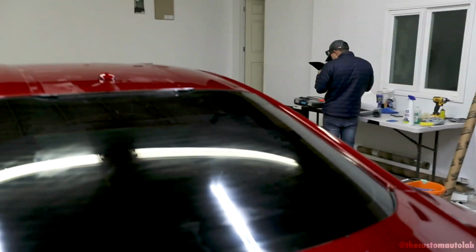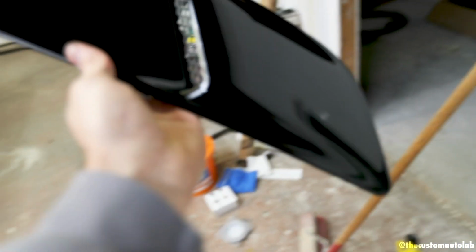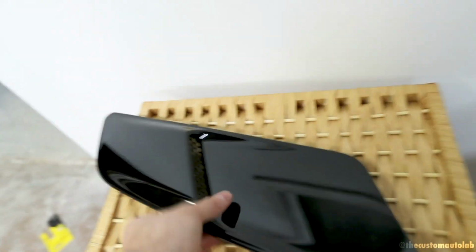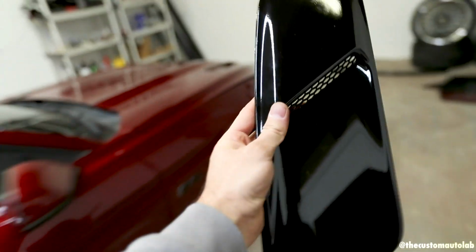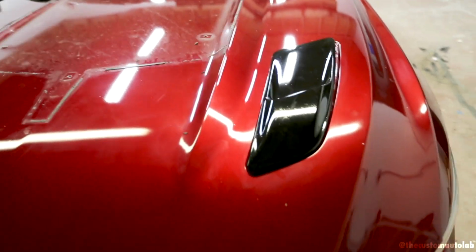I have my buddy Lawson over there wrapping the vents. He's already done one, and you guys can check it out right here. So we've gone ahead and post heated this thing. This vent right here is gonna go, not showing it very well. So this vent is gonna go over here, like that. Boom. Like that. So that's gonna look a lot better than its original.